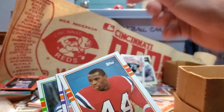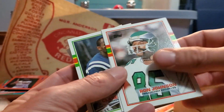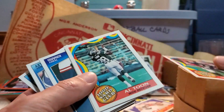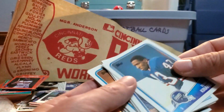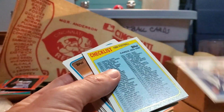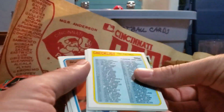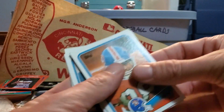Some of these cards, we're talking about some Hall of Famers here. Ron Johnson, Al Toon. I like football. Here's a Herschel Walker. We're going to have to look some of these up. Roger Craig. Here we go. This is going to be 1988. Albert Bentley. What else we got in here? Jerry Rice, 1,000-Yard Club, 1988. There are a lot of kind of neat ones. Gerald Riggs. We're going to have to look up these sets.